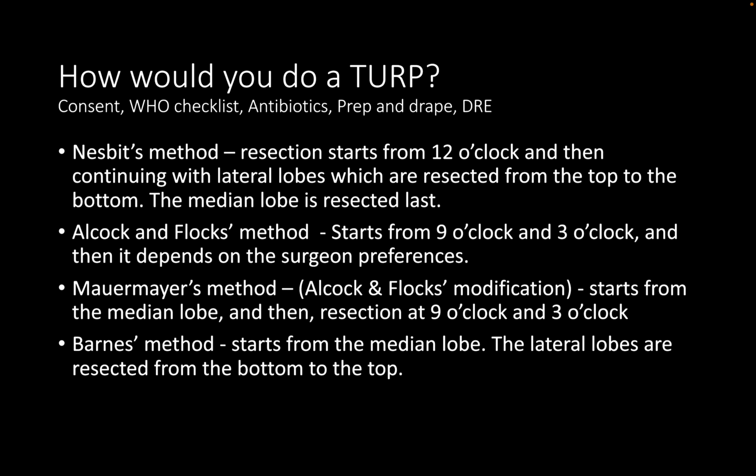There are different anatomical methods described in the literature. I'm aware only of the Blandy technique. There are other techniques available, but I cannot recall any other names. Okay, quite a rare question, but it's better to know. There are 4 techniques, including Blandy, the 5th one. So the other 4 which have been mentioned were Nesbit's, Alcock and Flock's, Moormeyer's, and Brand's.